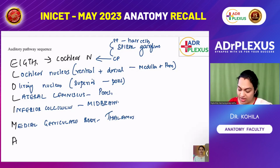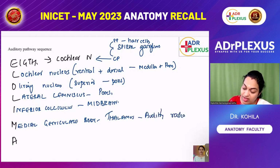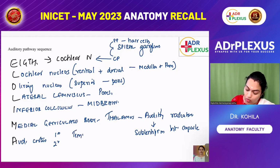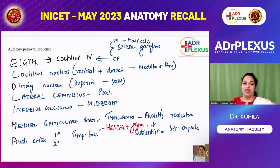Now from the medial geniculate body, the auditory radiation passes through the sublentiform part of the internal capsule. Where do they reach? The auditory cortex, the primary and secondary auditory cortex in the temporal lobe. The primary auditory cortex, what is its name? Heschl's gyrus. It ends there. So this is the auditory pathway.